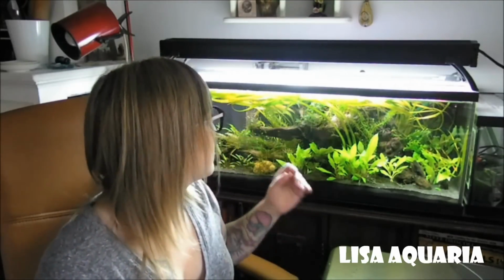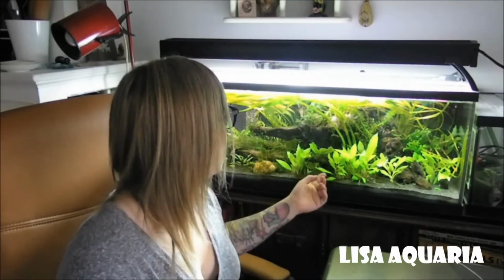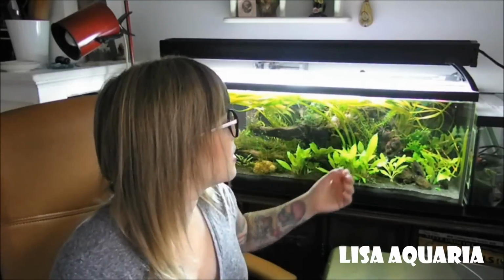Another thing that you can do is have some fast growing plants. So fast growing plants like the val, the duckweed, hygrophila, and the anacharis, they're all pretty quick growing plants, so I find having them in this tank helps to outcompete algae. So those are great to have if you have a planted tank.